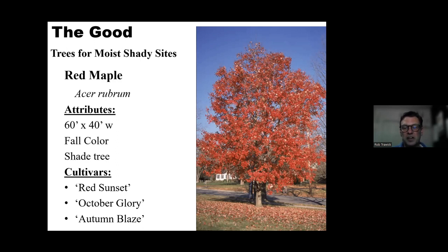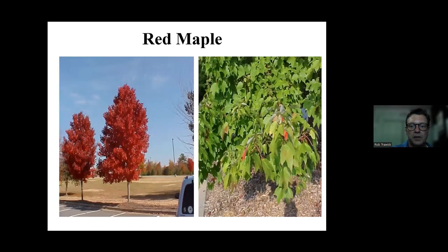There is a problem with this tree to some extent right now, the Asian longhorn beetle. We've got this new invasive pest that's coming in, and unfortunately for us, red maples are one of those trees that it loves to feast on. So keep that in mind if you're considering this tree. But you can see the color of red maples here. It's got a very nice leaf. It's green throughout the year. And again, we get this nice fall color this time of the year, October. Most of them I've seen are starting to change right about now.